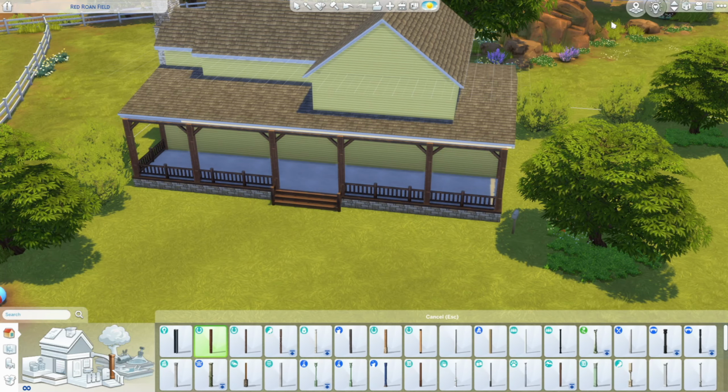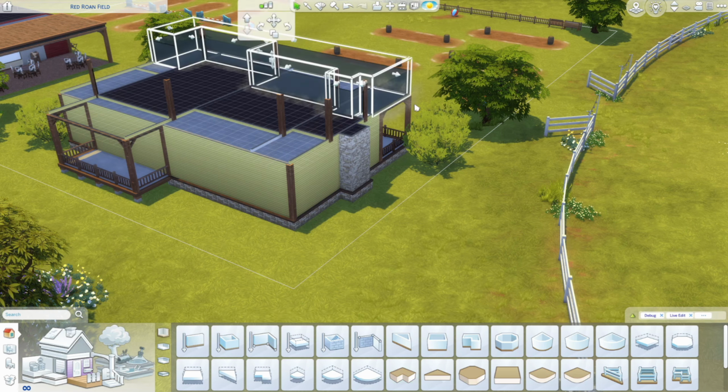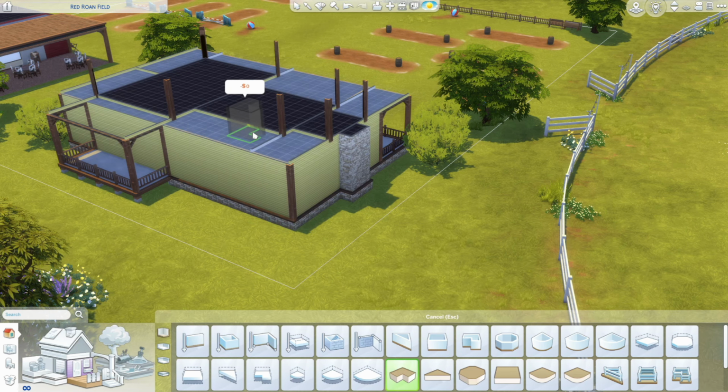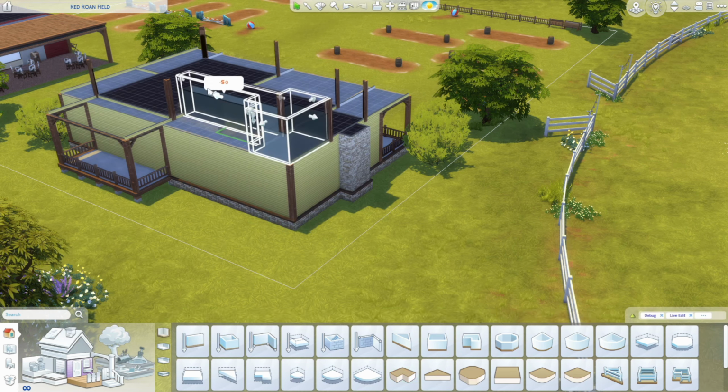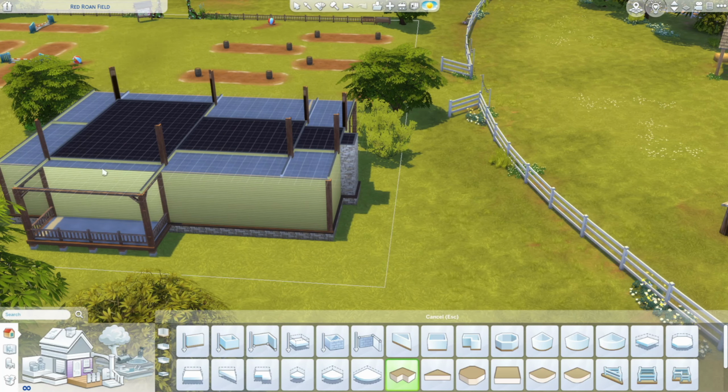Here I'm adding some floor tiles so that I could put on a trim between the first and second levels of the home. And then I also added a little cover on the porch, which you won't see here because I didn't realize that I hadn't done that yet until the end. But I also add this lovely little trim all the way around.